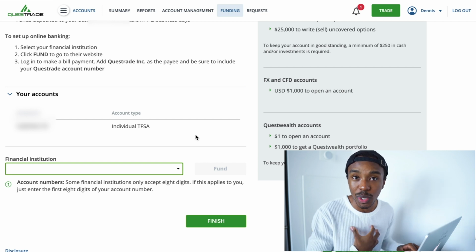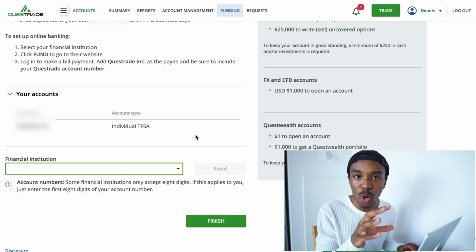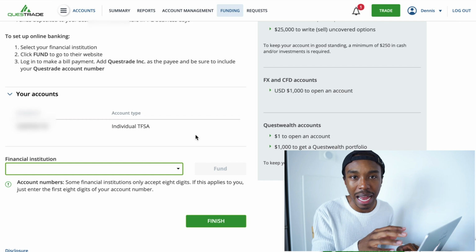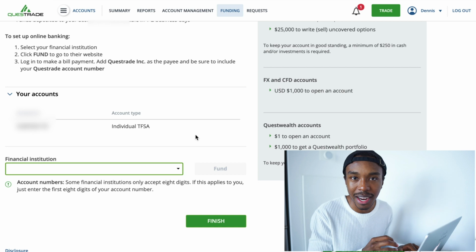So what I've been currently doing is funding my account through a bill payment. I'll go over to the Simply website and I've actually added them as a payee. So anytime I want to add money to the account, kind of like a bill, I'll just throw some money in there and send it off.